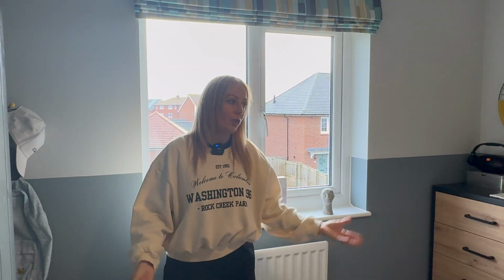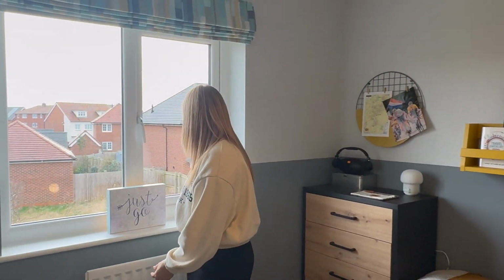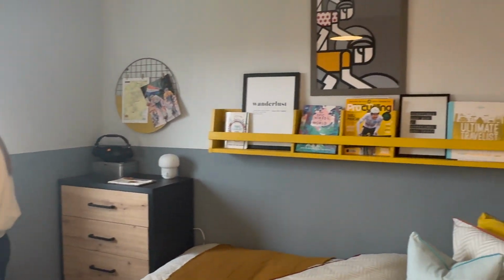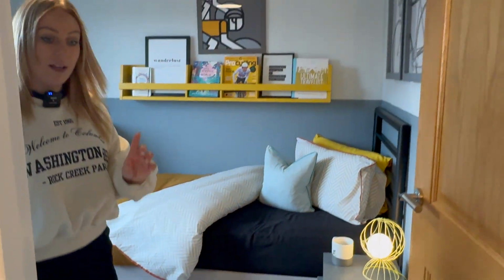And the thing about these spaces is, you can change it up, can't you? So you might live in it and have a wardrobe like this in for a few years. And then maybe if it's a kid's bedroom, as they get a bit bigger, they need a desk, you could change it up. So it's good to just have that little bit of space that you can tweak about with. This one's nice.